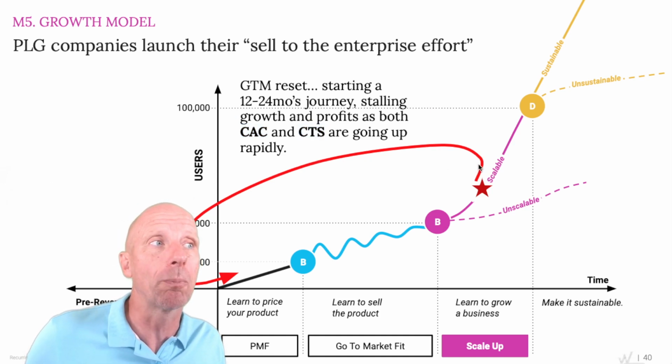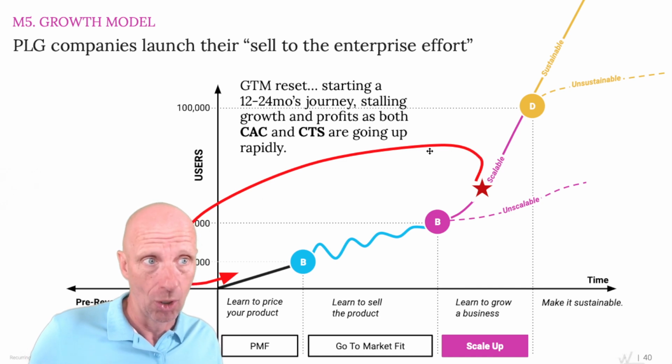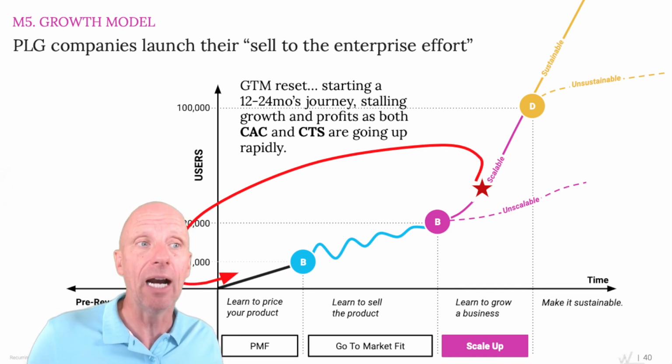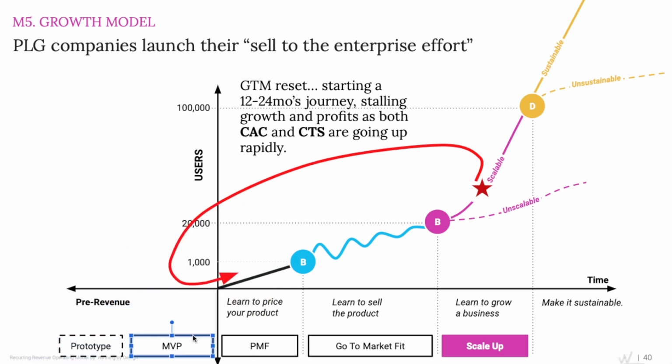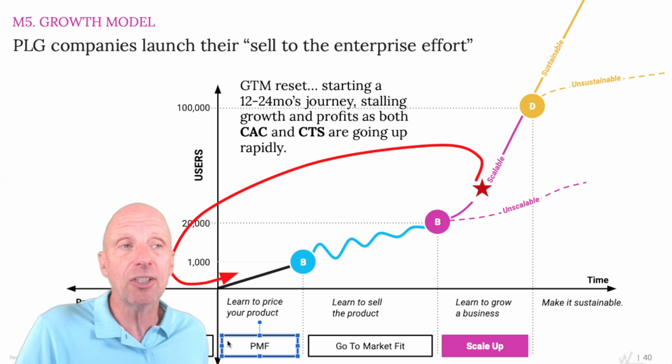As you now start to deploy this new go-to-market strategy, you have to establish, what is my new minimal viable product? What is my new thing down here? Because I may need new requirements. I may need new product features in there. And as you go, your price may be different. You're now priced against different competitors. So you need to establish that.